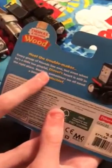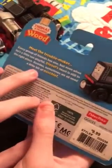Last but not least is Devious Diesel. This has to be one of my favorite engines because he was not this black before, and now we've got all that detail. He's still kind of smiling, but that's because he's the same mold. Meet the troublemaker. Every group of friends has one, but even when he's a little too playful, Diesel's heart is still in the right place. Besides, sometimes we all need a little bit of mischief.